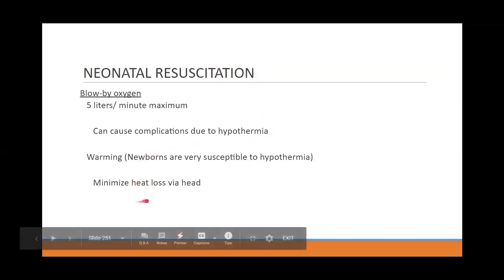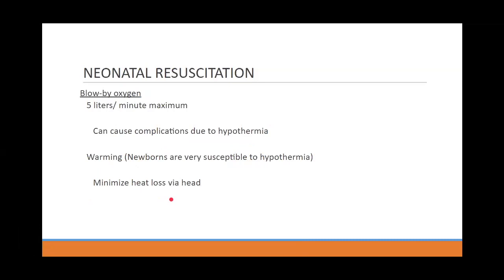We also put those little hats on their heads, the little beanies. This is because they lose an incredible amount of heat through their heads. The reason newborns, neonates sleep so much, like 16 hours a day, is because their brain is very, very busy.